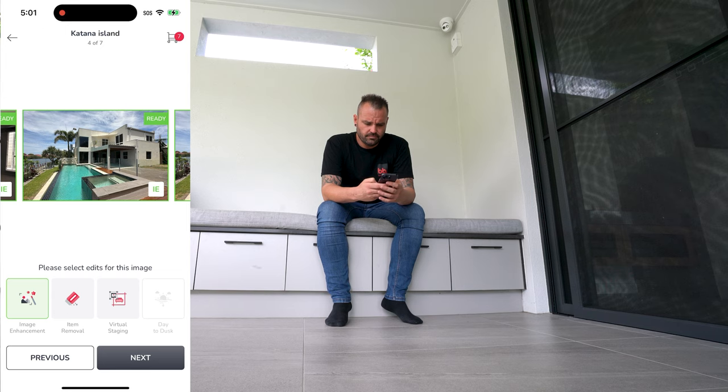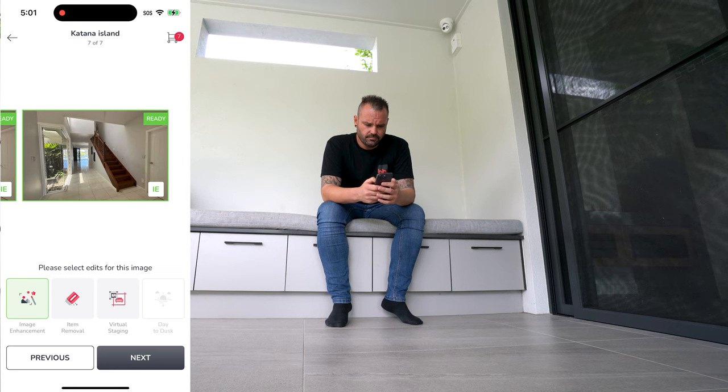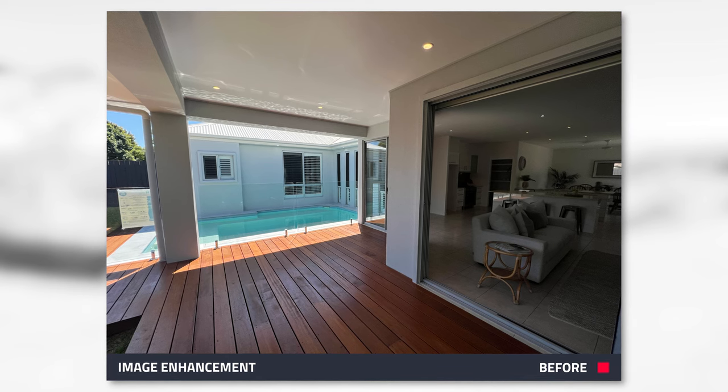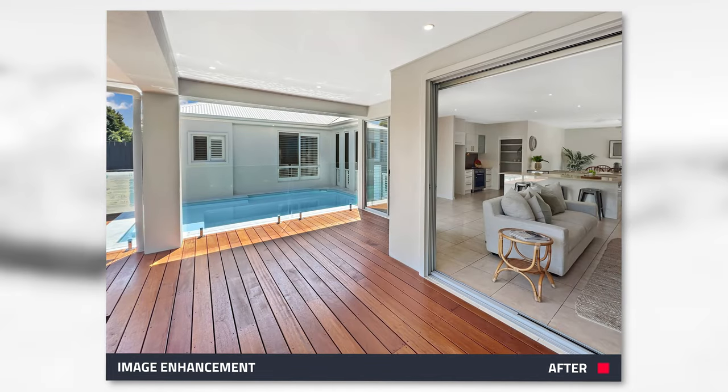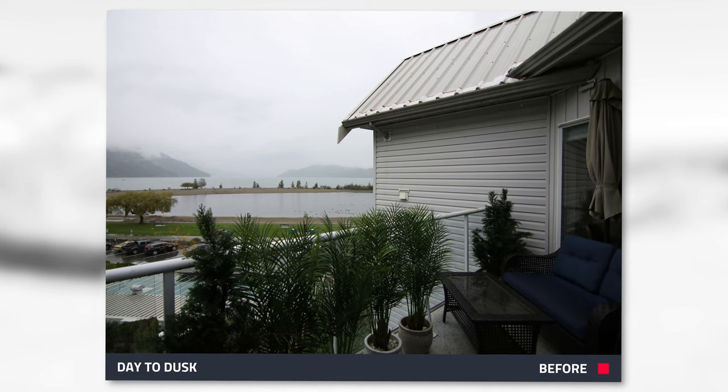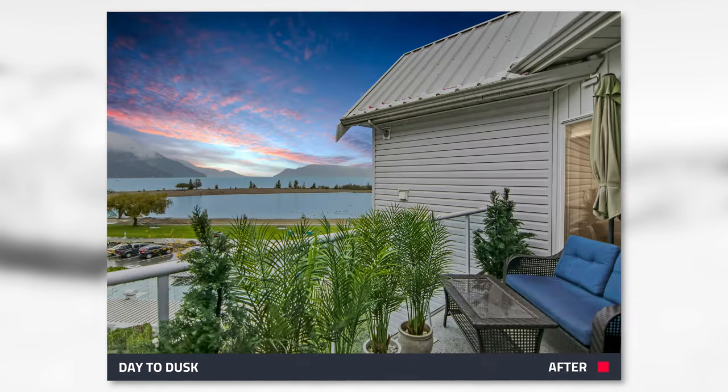So once you've applied all the edits to your photos, click on the next button, and then submit your job. Within 24 hours, or 48 hours for virtual staging, you'll receive your stunning images that are ready for your marketing. On the screen right now are a couple of before and after images that have been taken by SnapSnapSnap from real estate agents, property managers, and commercial agents who have no photography experience.